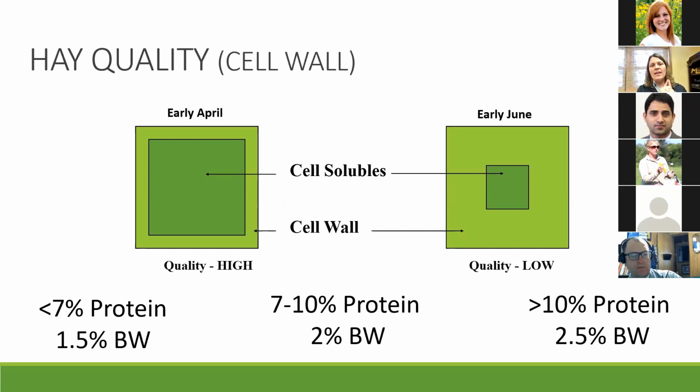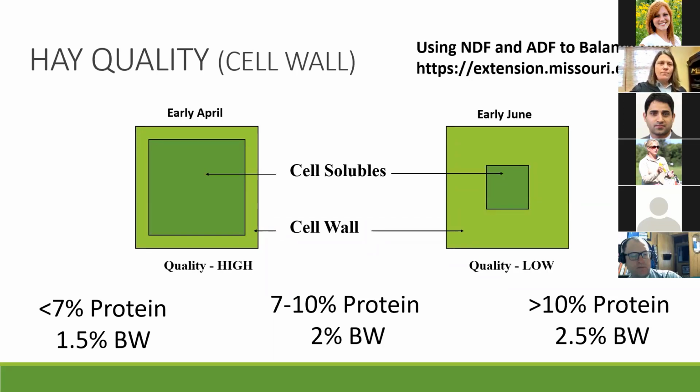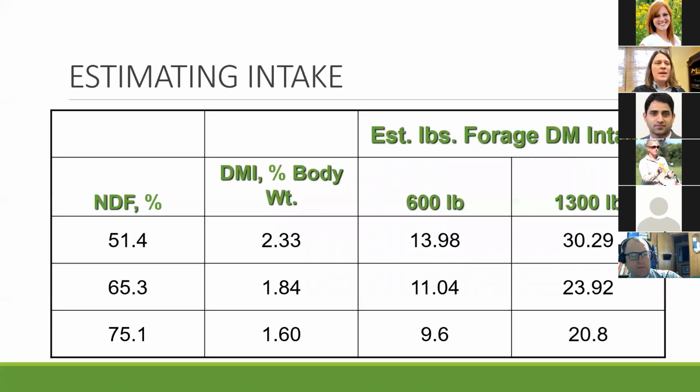But general rules of thumb, about 1.5% of her total body weight in NDF when protein is low, and you can consume as much as 2.5% or more of the body weight when protein is very lush, or the cell wall is very lush and digestible. I know I've got everybody squirming because I've got 3 minutes left, and so I'm going to have to go through these really fast. But you can estimate intake, and in general, we know that dry matter intake will go down when NDF goes up, right? And these are some general analyses for percent NDF.